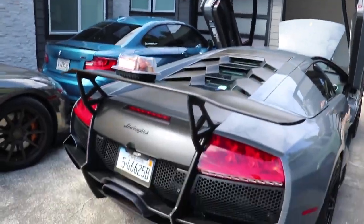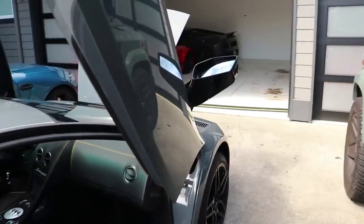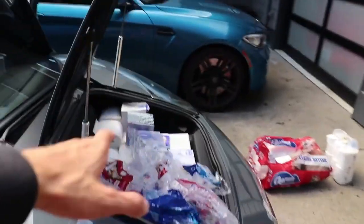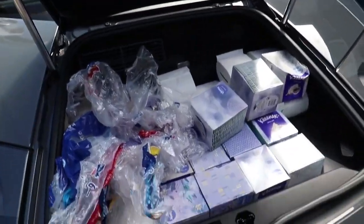Back to HQ. We got the chicken sitting there right on top of the carbon fiber SV wing. It made it home. We weren't playing. We weren't skidding. We literally got all the toilet papers from Costco to here. We fit it all in here and we took them all the way back.